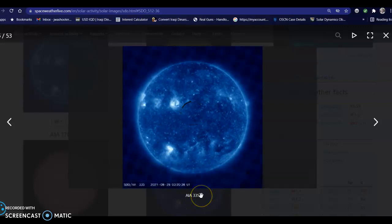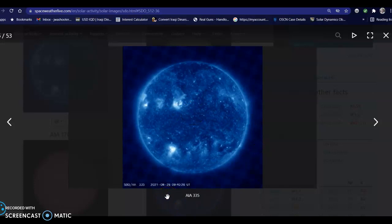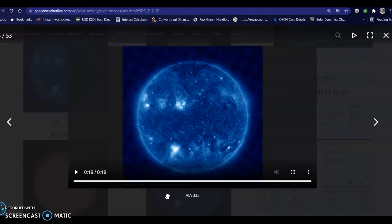Keep an eye out. Watch. Look at all that ejected. There's so much coming at us. People have no idea that this is coming. And these aren't even major ones. An X flare is huge. It goes all the way up to X20. And these are only C class. I'm going to show you some absorption charts and stuff here in just a second.